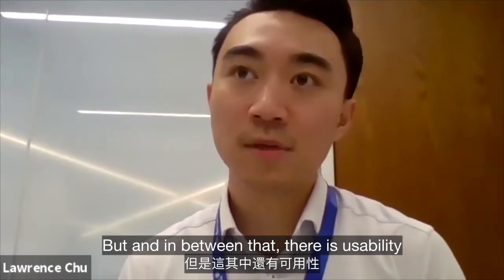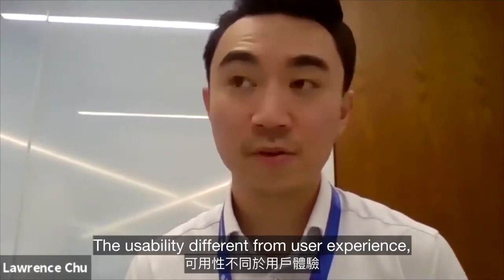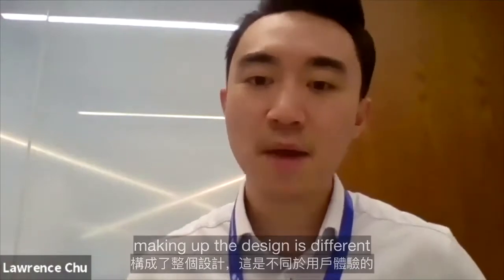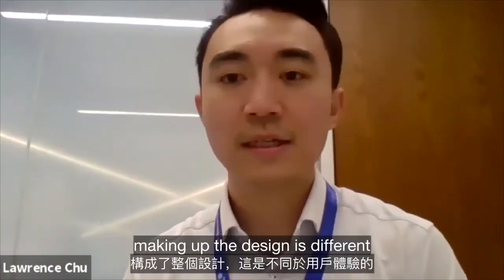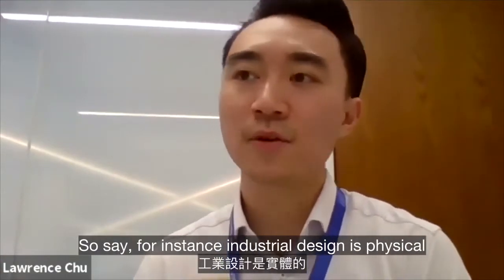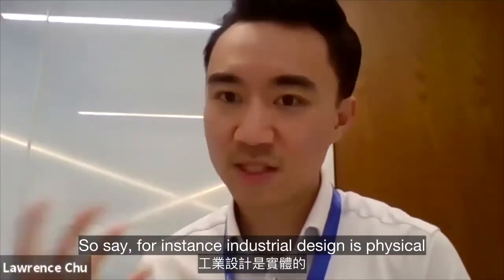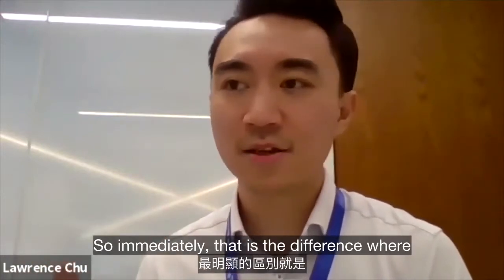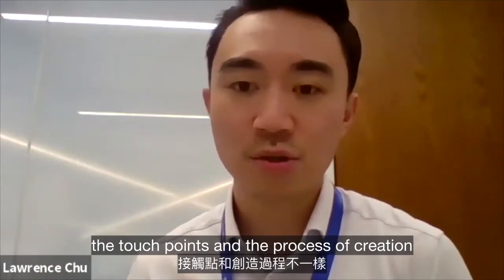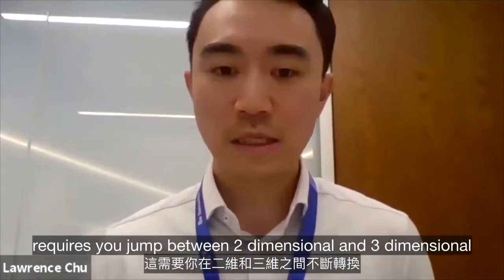But then in between that, there's usability. And the usability, different from user experience, the usability of the different components making up the design is different. And I'm talking about elements, elements making the design. So say, for instance, industrial design is form-driven, it's physical. So immediately that is the difference where the touch points and the process of creation requires you to jump in between 2-dimensional and 3-dimensional.